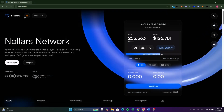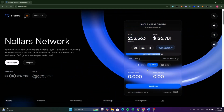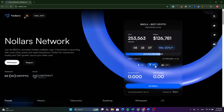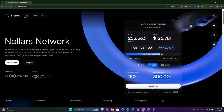Now click on connect. After you connect your wallet, as you can see, select the token that you want to buy with, for example, Ethereum or USDT. Make sure that you have enough USDT in your wallet, or if you select Ethereum, make sure also that you have enough Ethereum in your wallet. Now, after you select the token, you can type here how much you want to buy. And here, as you can see, you will be able to see how much of that token you receive. After that, click on buy NOLA.